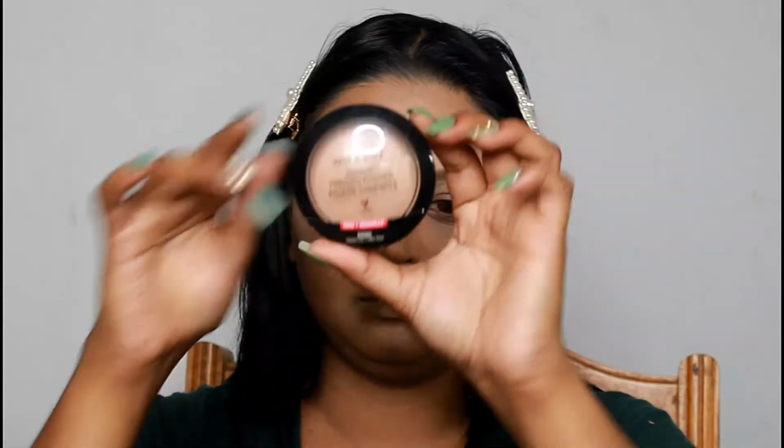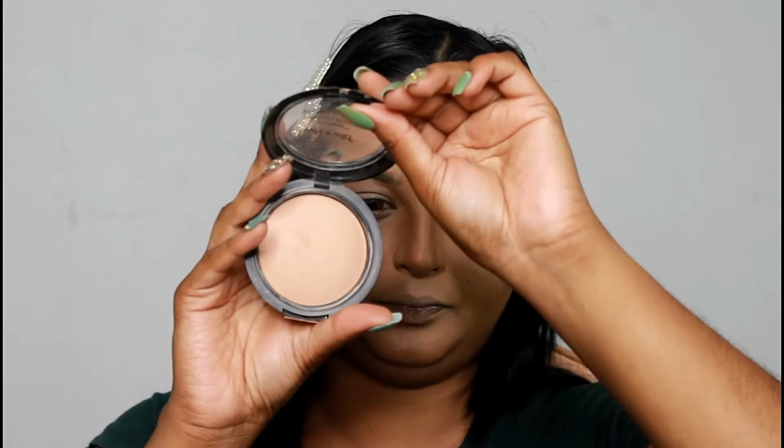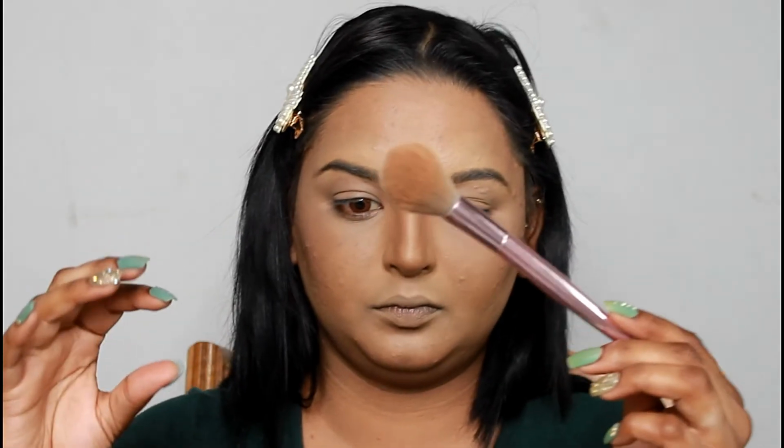bigger, and then I just decided to put a little bit more underneath the chin. I'm blending all of that contour out with my G31 brush, and now I'm going in with my powder, and this is the Yardley Photo Focus in Golden Tan. I'm going to pick a powder brush which is more precise, not very big, and I'm just going to apply a little bit wherever I concealed, because I want it to set in place and not move. Especially if it's a hot day, you don't want your concealer moving and melting from your face.